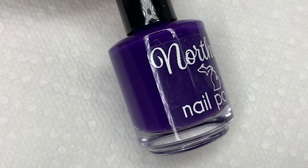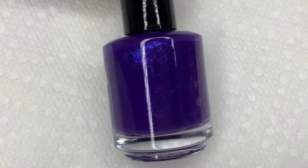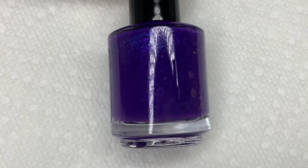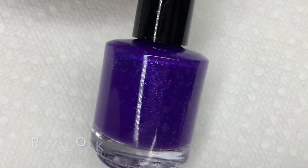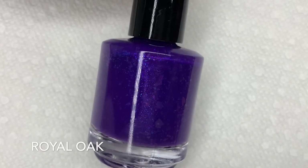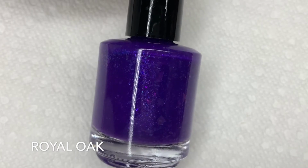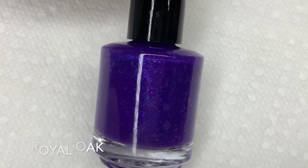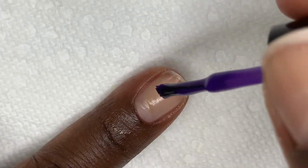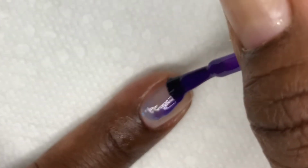Here we are with our next thermal polish, and this one is called Royal Oak, and it is a beautiful purple. I know you guys can see those little sparkles in there. So this shade should be purple when it's cold. When it's warm, it should be blue, and when it's the warmest, it should be sky blue. Okay, and here's your first coat of Royal Oak.